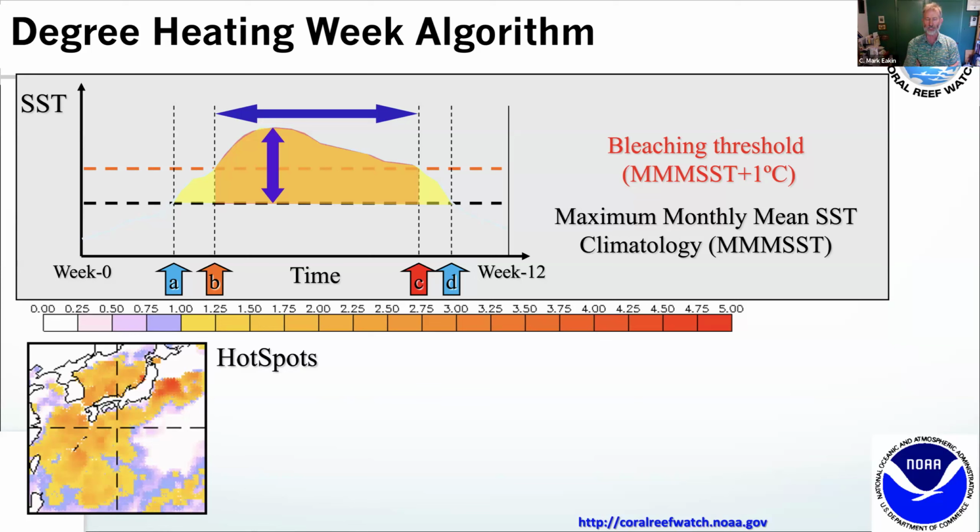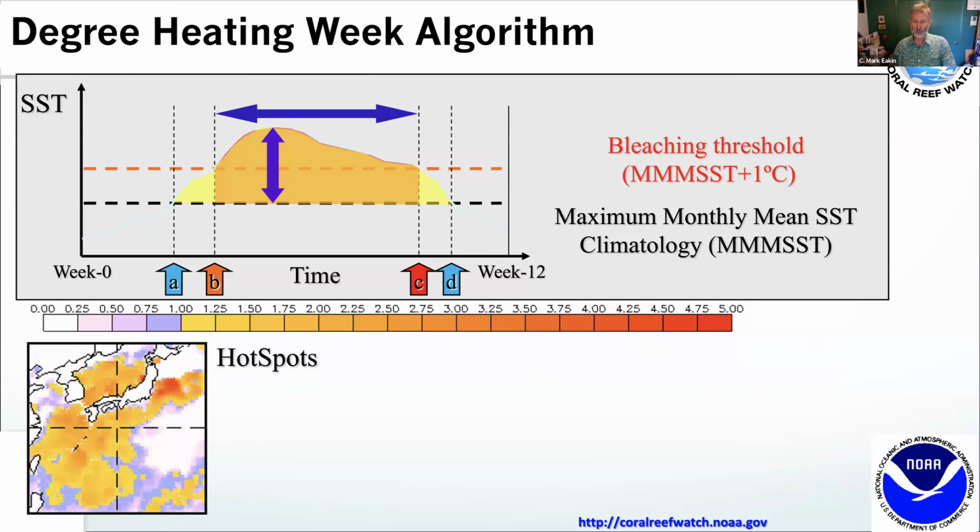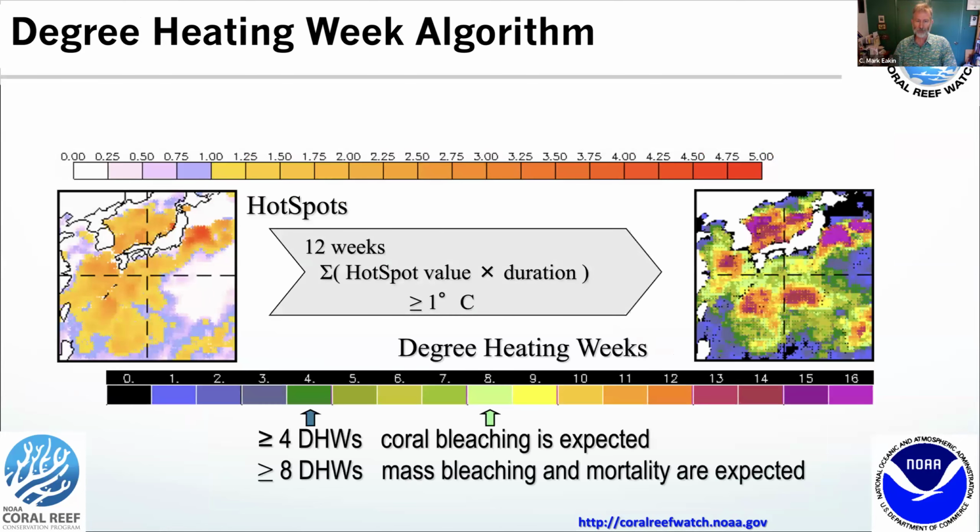And so as a more reliable method, what they did, they said, all right, we're just going to take these hotspot values that are 1 degree C or higher. So 1 degree anomaly is the threshold at which point we'll start accumulating these through time. And this area where they're more than 1 degree warmer than the maximum monthly mean is the period when the hotspots were accumulated for this degree heating weeks. And it was the entire temperature that was then used. So you took those temperature excursions and you added them up through time, and so you have the sum of 12 weeks of all of those values, and that then creates this degree heating week product.